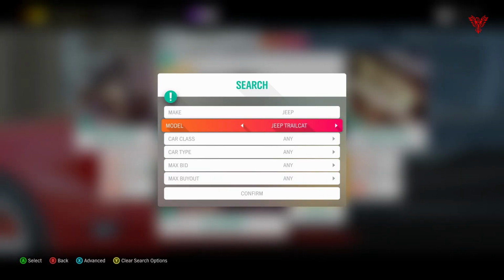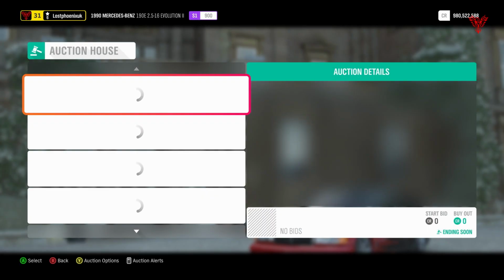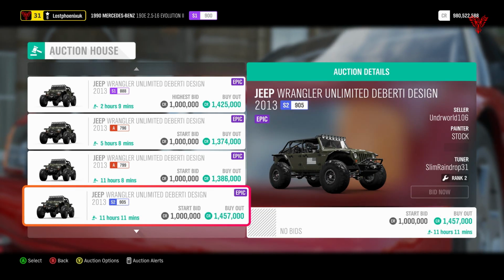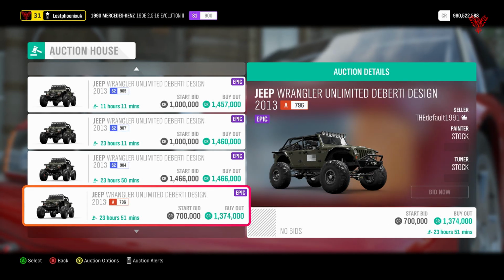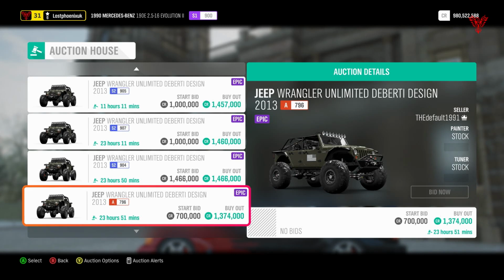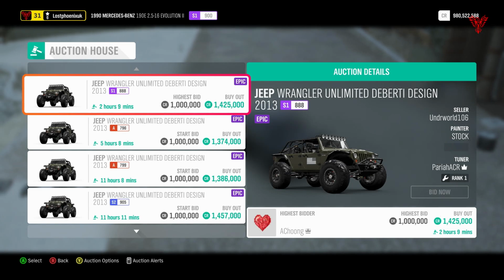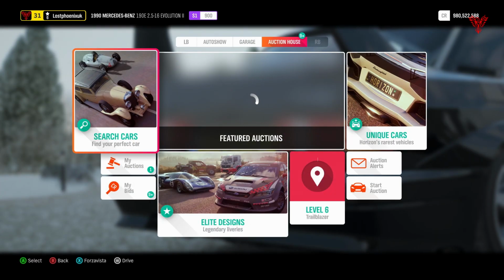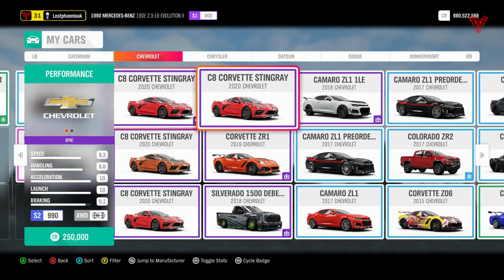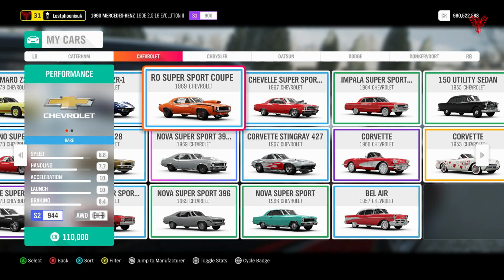Let's have a look at the Jeep, the DD edition, the Wrangler, Delberti designs. And, okay, there's plenty of them. There's quite a few around here. There's about 7 or 8 there, all sitting around 1.3 million, 1.4 million buyouts. So yeah, there's a few of those around, and depending on how this vote goes, I suspect it's going to go more popular. Although I'm interested to see what you can shift one of these Chevelles for.